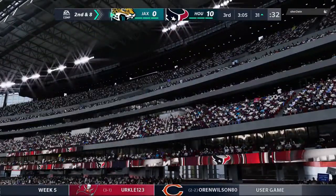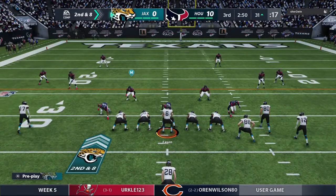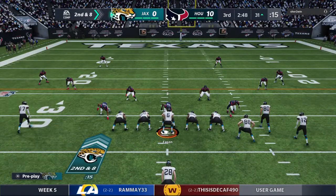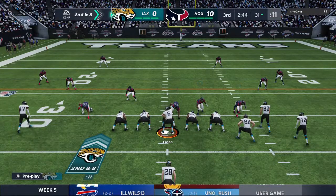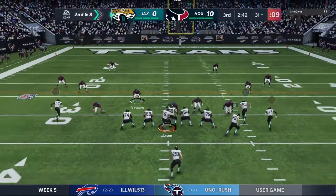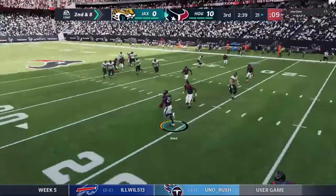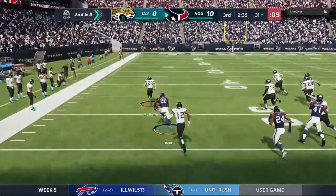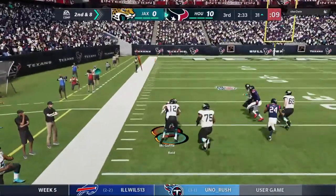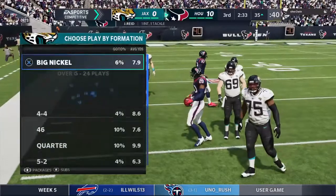A gain of 2 brings up 2nd and 8 here after the pass play for 2 yards on first down. Here's Eason to throw. And his pass is intercepted for the 4th time today. Picked off by Justin Reed. And a big return will get him all the way down to the 35.